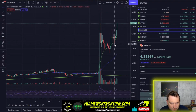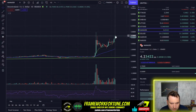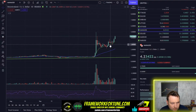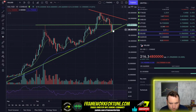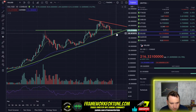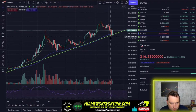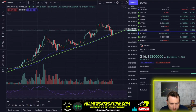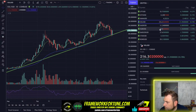Let's see, Mana. So Mana got a nice bounce. It's all the way back up to 425. Very bullish on the daily chart. Solana holding $2. Or not $2, $200. That's what we wanted to see. I'm going to move some of these lines off here. But holding $200, that's what we wanted to see. So it bounced off the trend line. We'll probably see a little bit of a continuation, maybe back up to 250 the next couple of days this weekend.